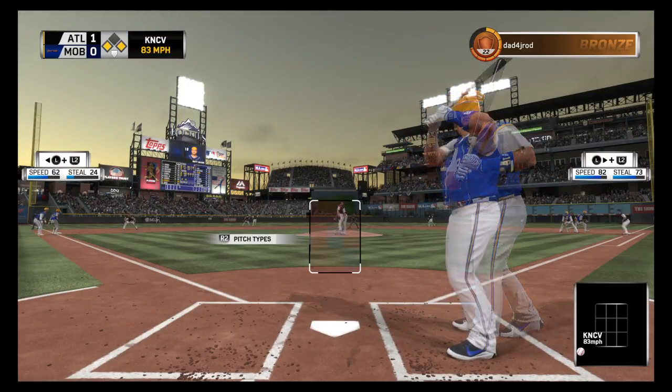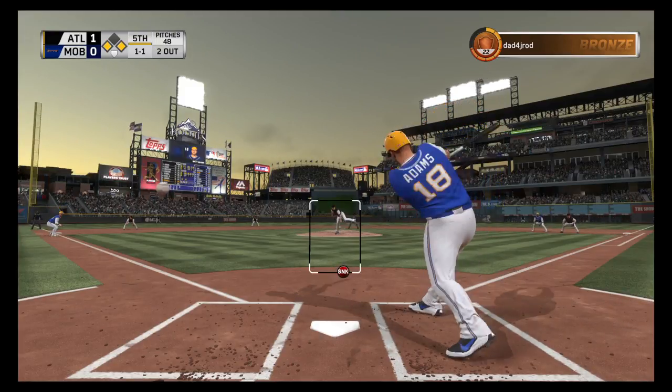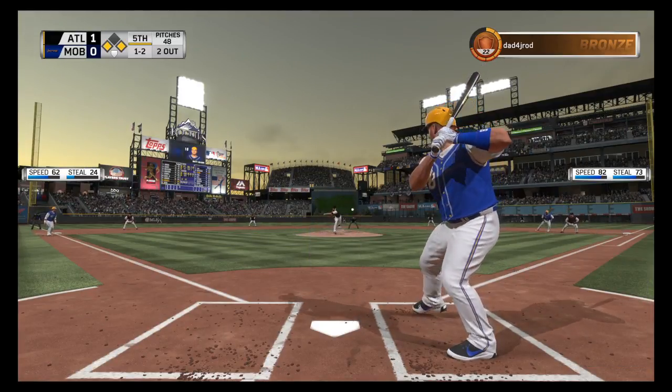Off the plate, 1 ball, 1 strike. After 2 breaking pitches, there's a pretty good chance right now you're probably going to get something right in the middle of the strike zone to swing at. So if you're looking for it, go ahead and turn that baby loose.